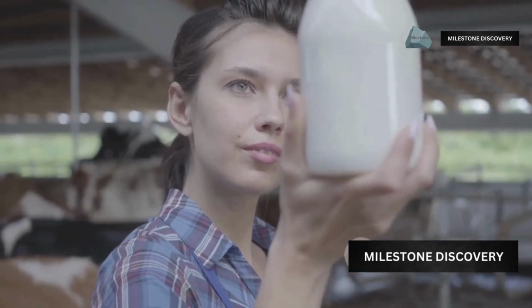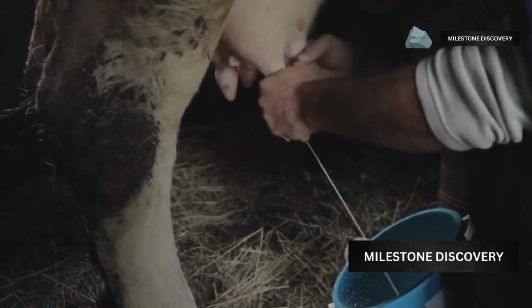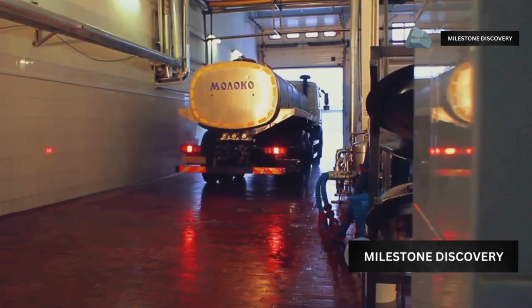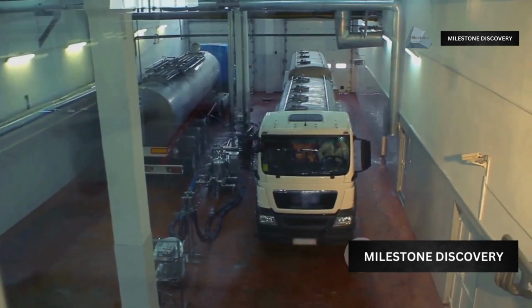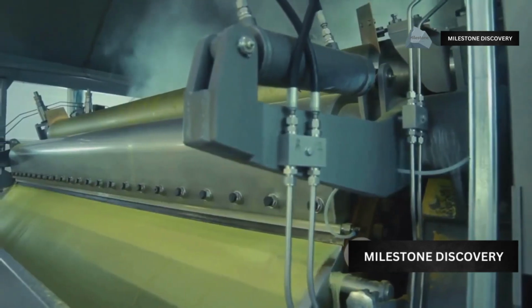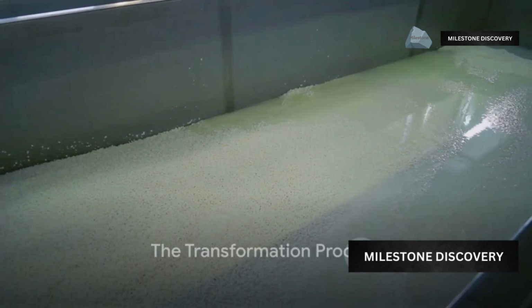With utmost care, the milk is collected, ensuring that the natural goodness of the milk remains intact. This freshly gathered milk is then quickly cooled to maintain its freshness before being transported to our cheese factory. It's a race against time, but one that's worth every second. Because at the end of the day, it's the quality of this milk that sets the stage for the magic that unfolds in the cheese factory. With the freshest milk collected, it's time to head to the factory. Inside our state-of-the-art facilities, the magic truly begins.